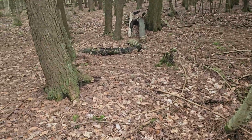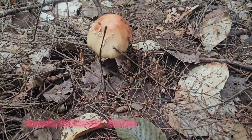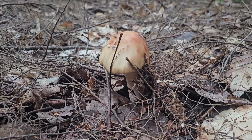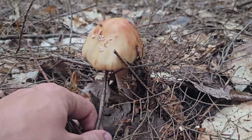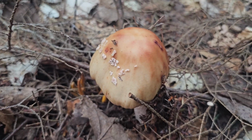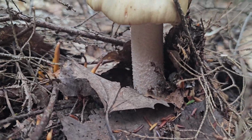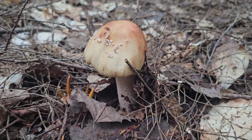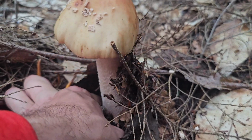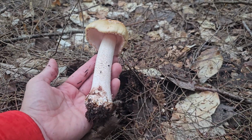Just found a really great example. Look at this guy, he's huge. Usually when we find these they're quite a bit smaller. So, you can see that rosy pink appearance on the top. Pretty white stem. Gonna dig this guy out just to show him. So you can see my hand, he's pretty large.